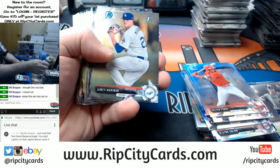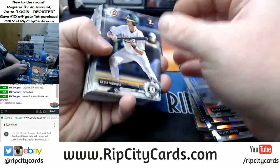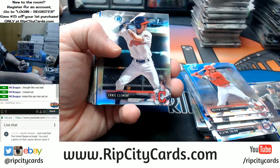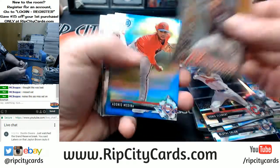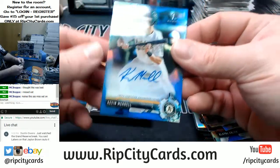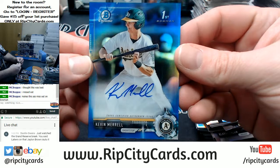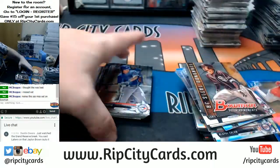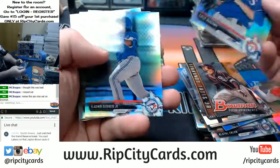This one first because it's all the base-type stuff. Some refractors, a blue Anthony Greer paper, Diamondbacks, a 70th anniversary blue Medina for the Phillies, funky cold. And a blue refractor autograph, Oakland A's, Kevin Merrell. Using the always popular, I think I made it popular, bunt photo, when I made some of my PSA cards at this past year's National.